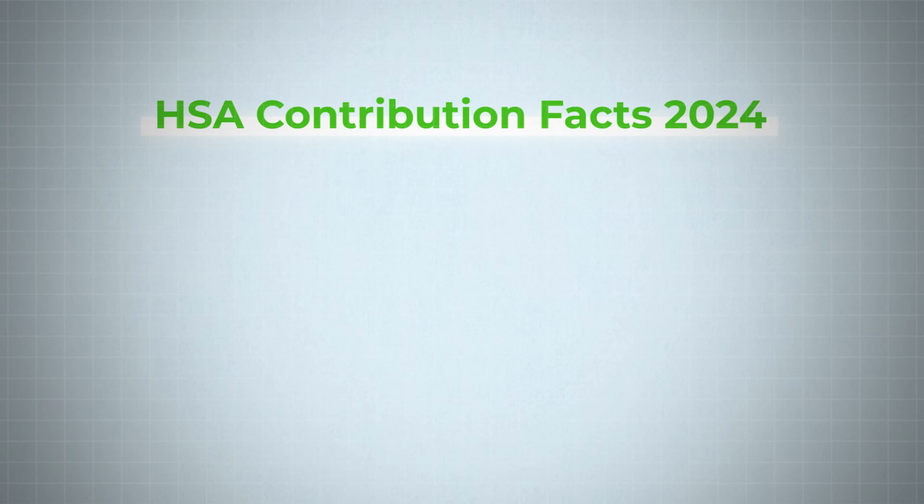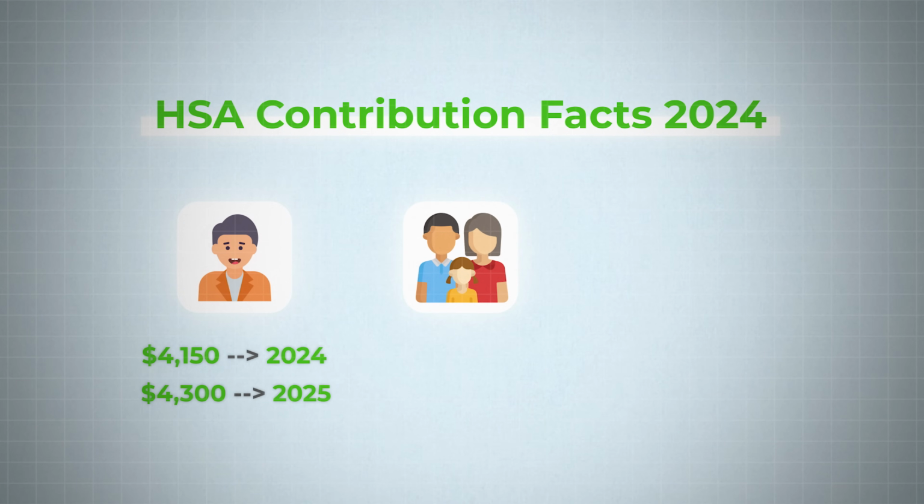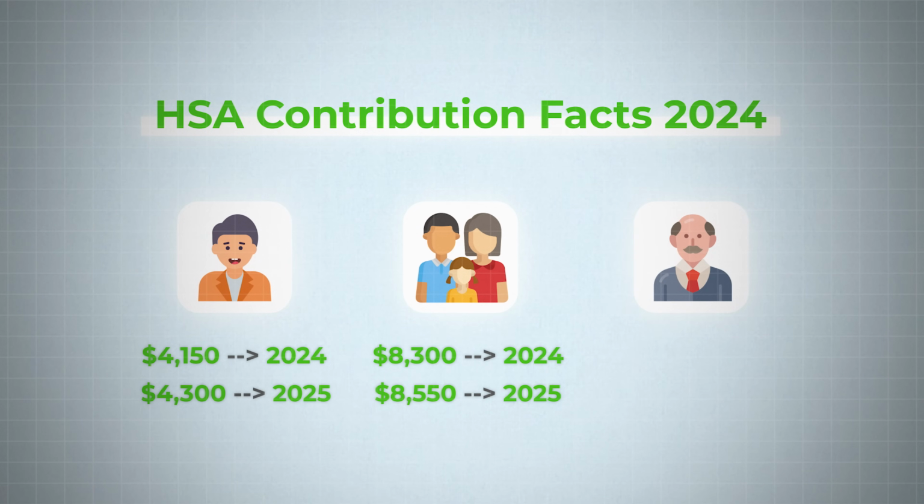Here are a few facts about the HSA contribution limits. For individuals, the contribution limit is $4,150 for the year 2024. This increases to $4,300 for the year 2025. For families, the contribution limit is $8,300 for the year 2024. This increases to $8,550 for the year 2025. Those 55 and older can contribute an additional $1,000 as a catch-up contribution.